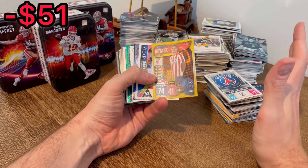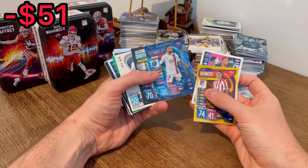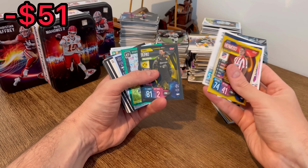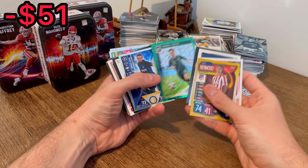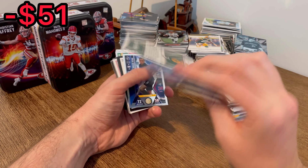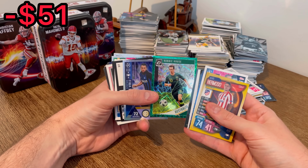As always, I do not know a ton about soccer cards. I do know Mbappe. I know Neymar Jr. on the 100 Club. It's a really cool card there. Berkey. Robbie Cruz on the Green Velocity. I think that is the parallel. Oh, numbered to 200. Nice, there we go. A pretty sweet hit there. Let's go ahead and set this one aside for the first overall giveaway in today's video.